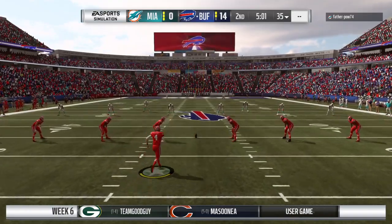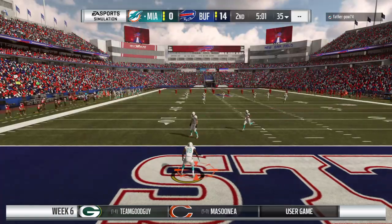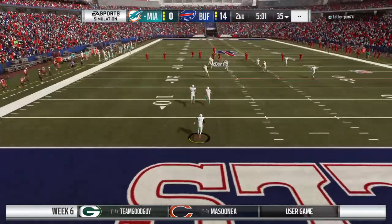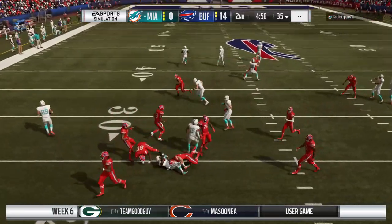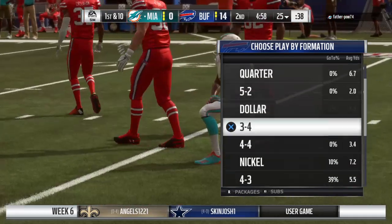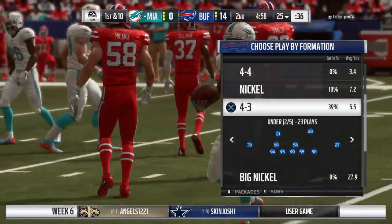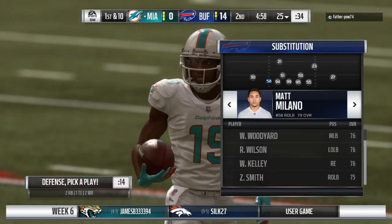Here's Hauschka now to kick it away. That'll be taken in the end zone. The Dolphins offense now ready to go back out onto the field. Already down 2 touchdowns here in the first half. This becomes a pretty important drive, doesn't it?